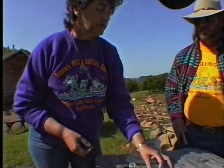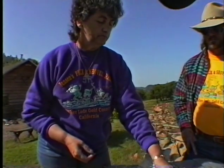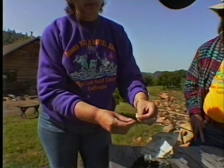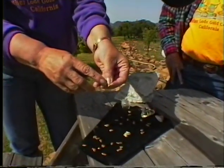And they've been finding really nice nuggets and also covered gold with metal detectors. How small a piece can you detect with a metal detector? With mine, I can pick up a nugget probably about this size. Would be about there.